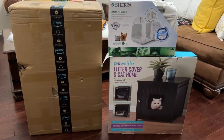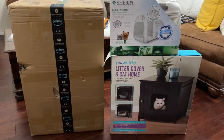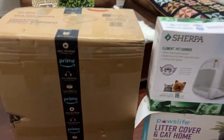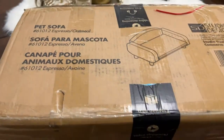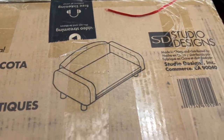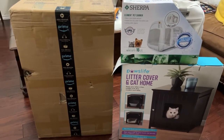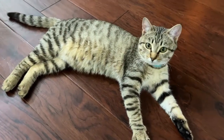So we got our cat a litter cover furniture, and a little courier bag and a pet sofa. Yeah, there you go. Pet sofa. So it looks like this. So we were going to unbox it in a little bit and try to assemble everything. Oh, Scott. Got her own the George.